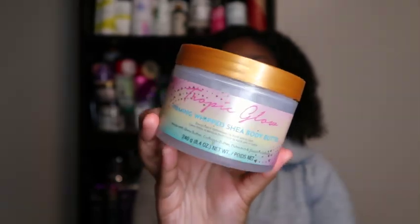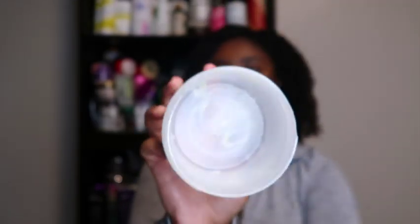Next, I have another body care product here. This is the Tree Hut Tropic Glow Firming Whip Shea Body Butter. So that's what this looks like. And when I tell y'all, I completely emptied that girl out. So y'all, I really, really, really like this body butter. And that's what it is.